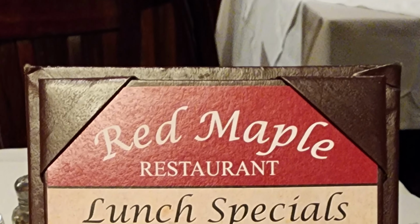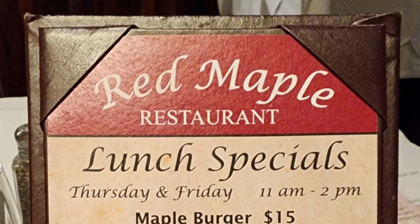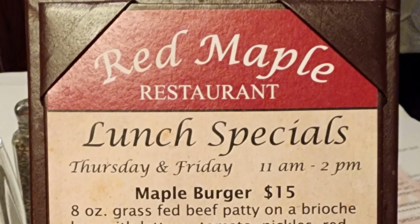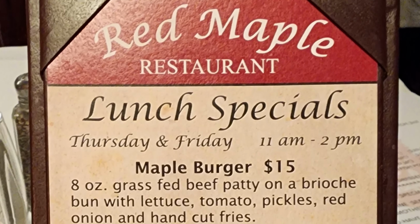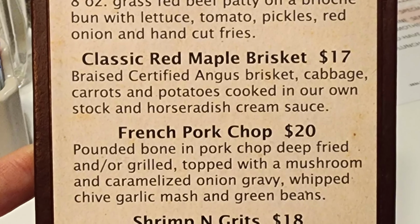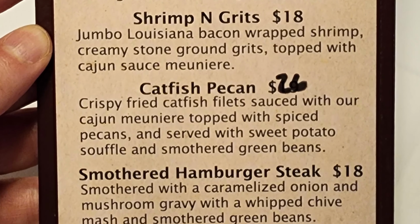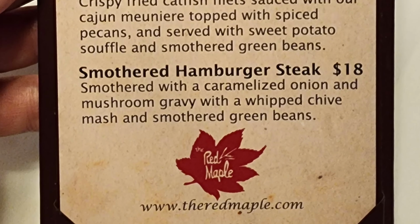Then we have the lunch specials. Back before the pandemic lockdowns, we had these for $10, and they included either the soup of the day, a gumbo, and dessert. So we have the maple burger, classic red maple brisket, French pork chop, shrimp and grits, catfish pecan, or smothered hamburger steak.